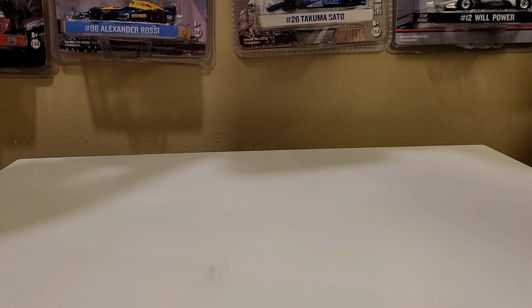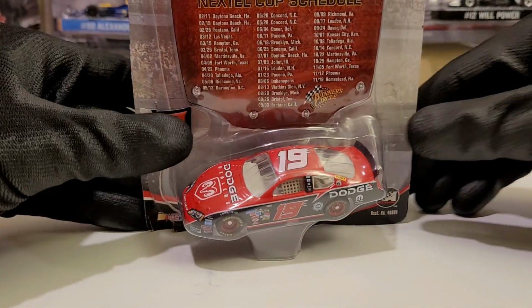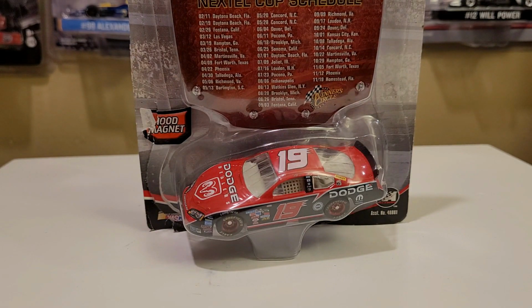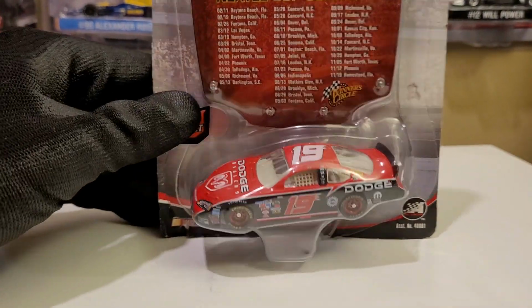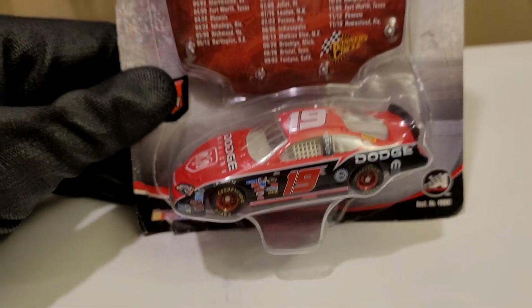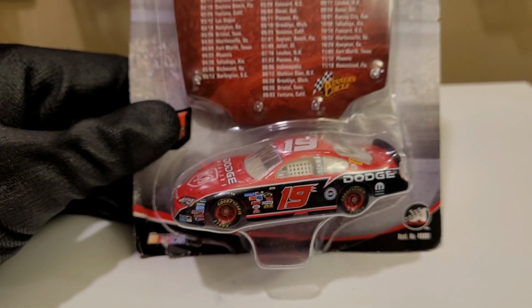And what better way to bring a Dodge diecast back into the review station than this guy right here, Jeremy Mayfield's 2006 Dodge Dealers Dodge Charger for Evernham Motorsports. Ray Evernham Motorsports. Oh my God, what a throwback this is, guys. Oh my goodness, this is beautiful. Absolutely beautiful. Who remembers the Evernham cars?